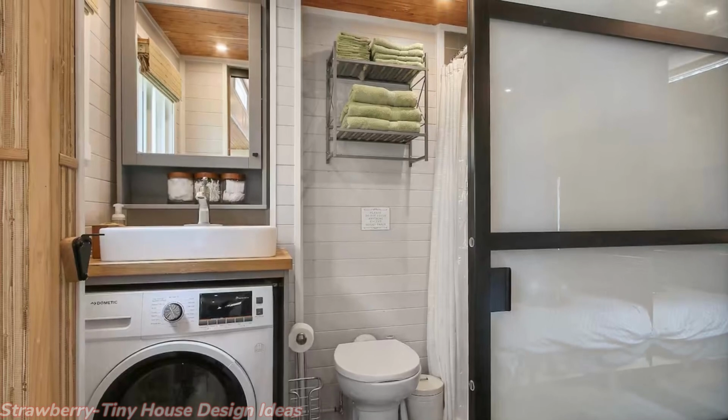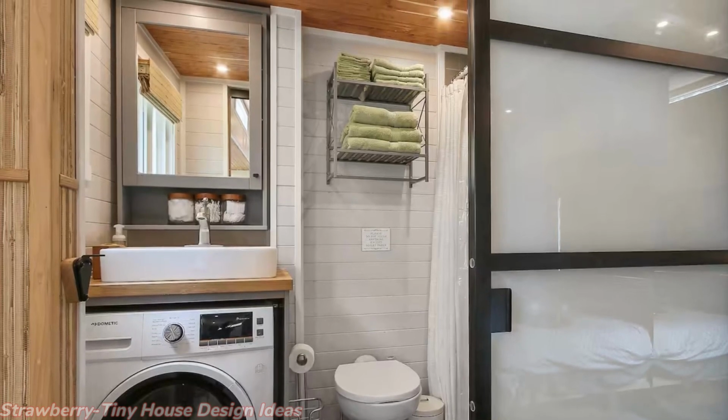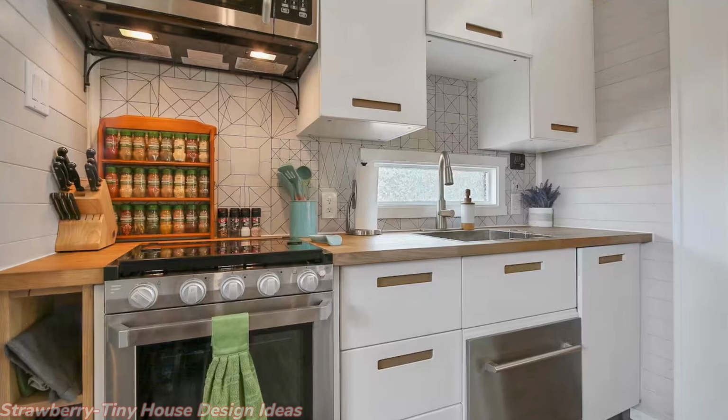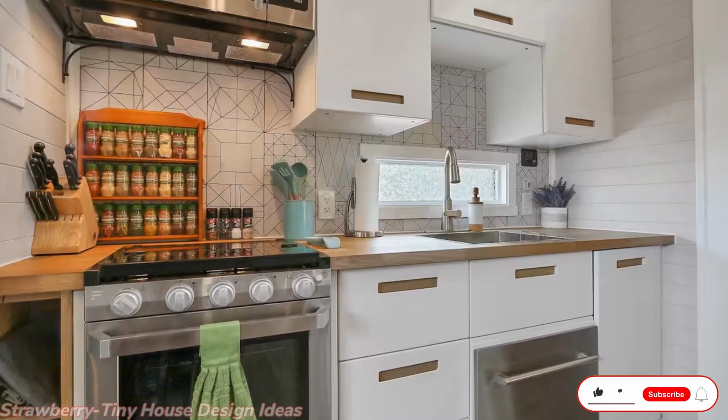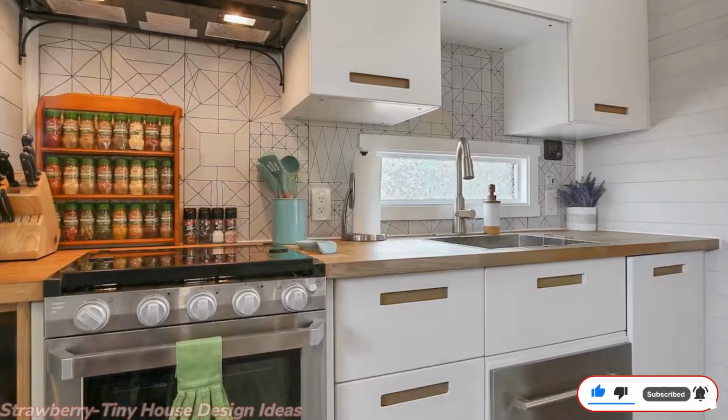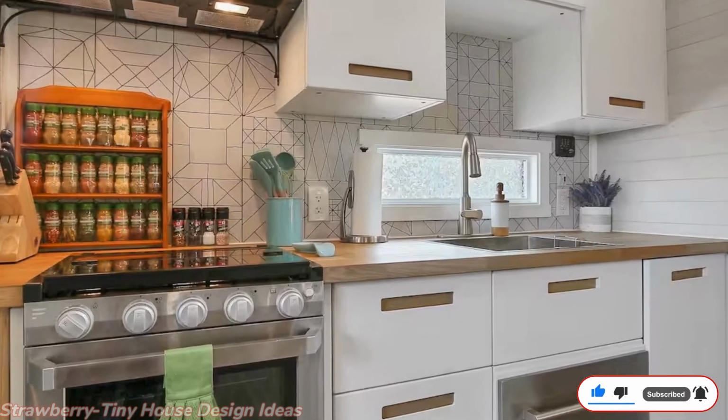The kitchen is equipped with residential appliances, from a larger fridge and freezer to a dishwasher, conventional range and oven, microwave, and plenty of storage. Next to the kitchen, at the end of the slide-out, is the dining nook, featuring a leaf fold-down table that expands to serve a dinner party of 4.